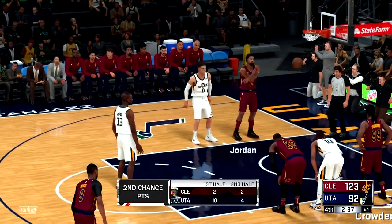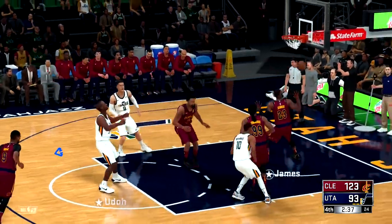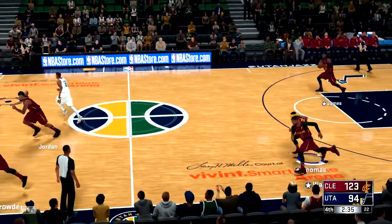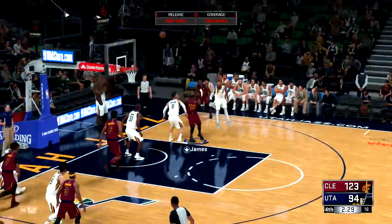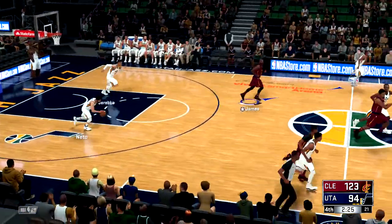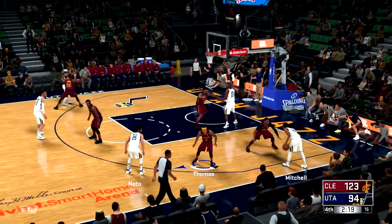And the second chance points haven't come as easily to them as they did in that first half. Those are valuable points they're missing out on. And both free throws good for Udo. The Cavaliers have gone 7 of 11 from the floor in the final quarter so far. Been some solid looks for them. Here's LeBron. And a great job by the D contesting that shot and forcing the miss. Their offense is really clicking.